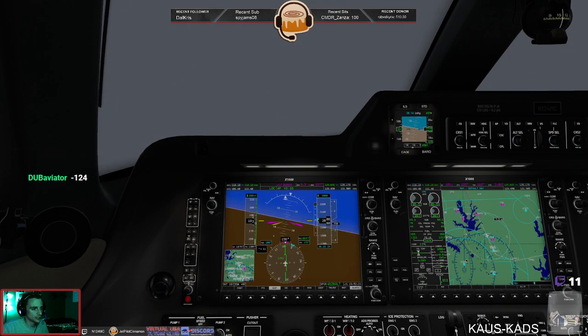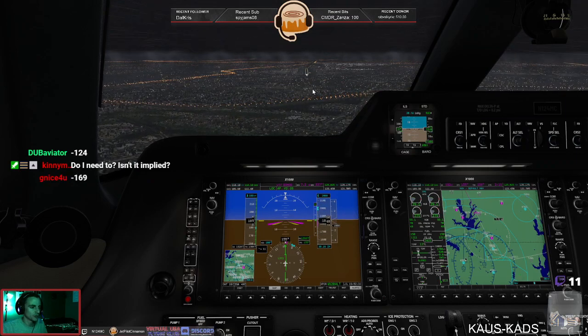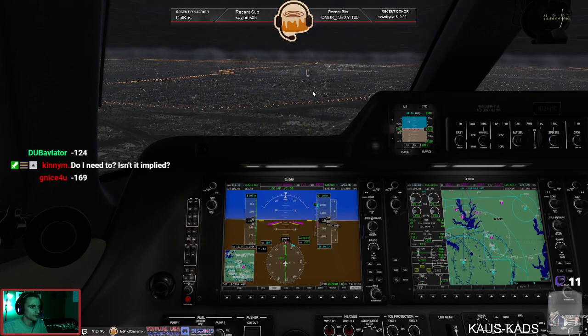Alright, localizer and glide slope. Not very nicely done. Good vectors. You got it right at the same time pretty much where they capped. That's some good ATC in right there. Let's get the power out here and start. Yep, just like that, we already broke out, chat. We're gonna get the gear down, slow this bad girl up.